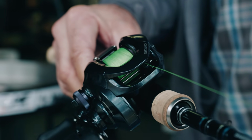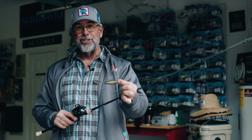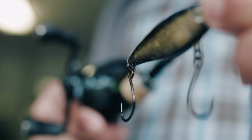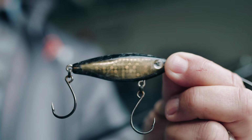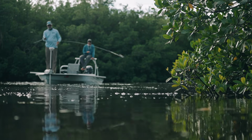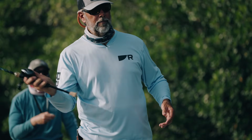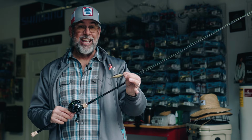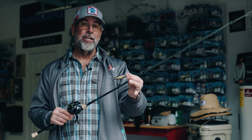At the business end of this, I put some inline hooks on a standard MR17. This is another custom color of mine, the Lil Wayne color. Those inline hooks are very critical to success. When we're fishing this bait and casting close up into the prop roots, these inline hooks allow me to make those real tight skip casts in the little pockets, and gave me some good opportunities to encounter some of those backcountry tarpon.